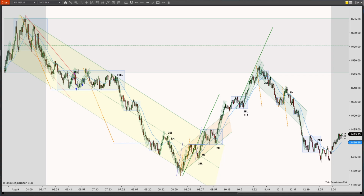August 9, 2023. This is the S&P 500 E-mini futures on the 2000 tick chart using the NinjaTrader 8 platform. You can look down at the descriptions below this video to see timestamped where I thought I saw setups as well as where I took my trades. There was no piece of economic data that came out today to really move the markets. This is what the overall chart looked like and how I drew it up.